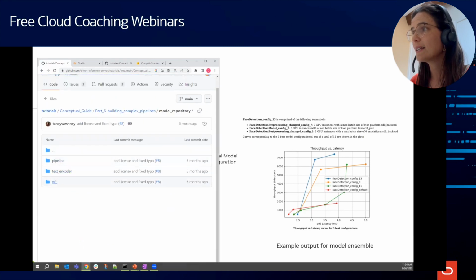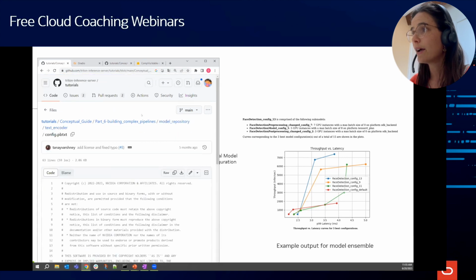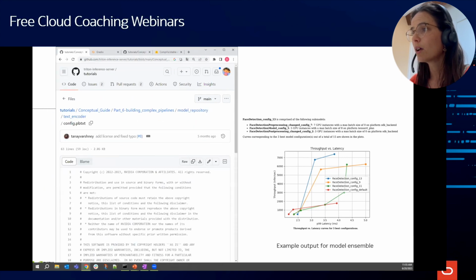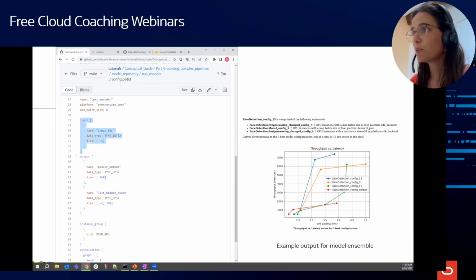Configuration files are next to each of the models. So for example, here, it's simply a text file with the name of the model, the platform, so that Triton knows how to use it. And here it's an ONNX model. And then you have the inputs and the outputs, so that you can just communicate in your requests by saying, this is my input and I want the output to have this name.